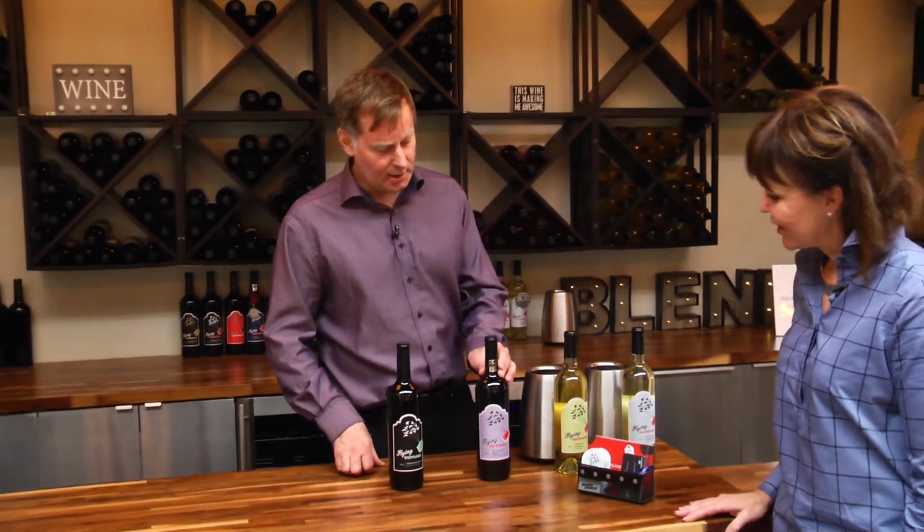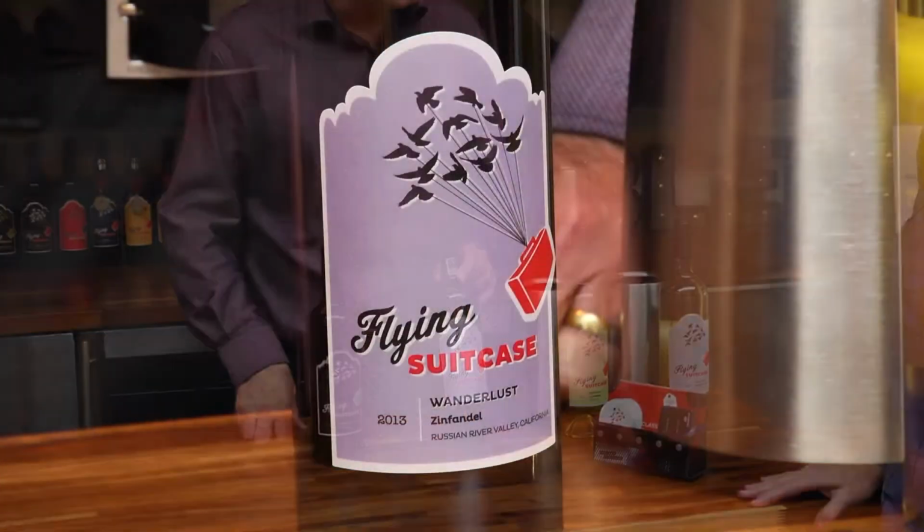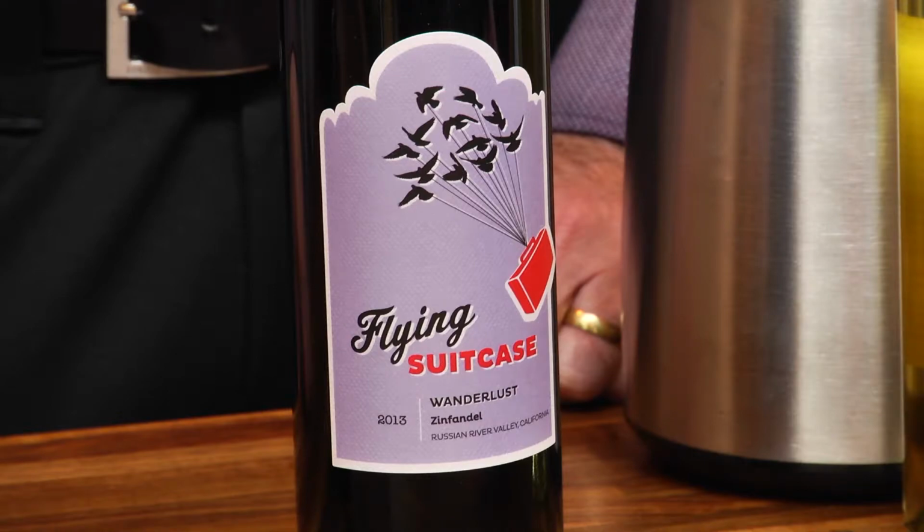Now, do you submit your wines for many contests or competitions? Not so many, but we pick certain ones. We usually submit to very specific ones. One that we just got a double gold in is the San Francisco Chronicle wine competition, which happens to be the world's largest wine competition for American wines. So we're very happy with this one. This is a Russian River Zinfandel that we just got the double gold for. Wow. And it's called Wanderlust. Wanderlust, very nice.